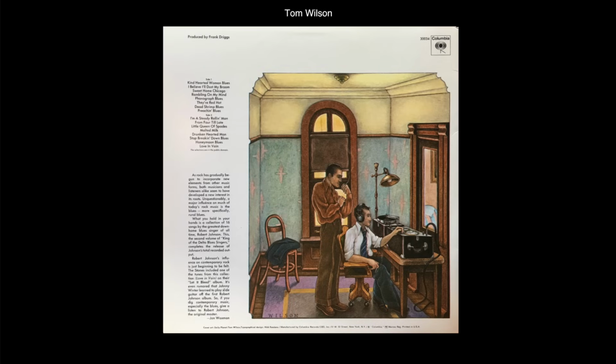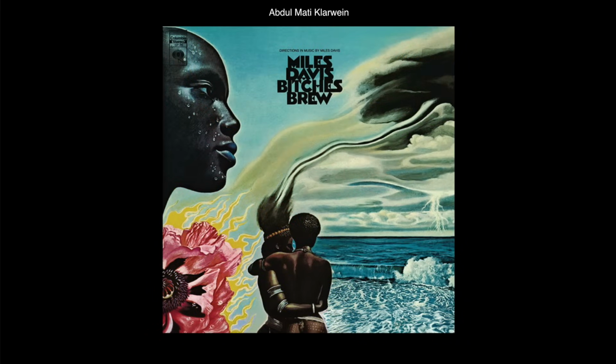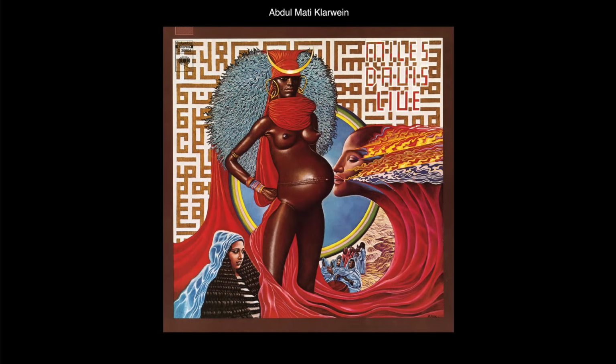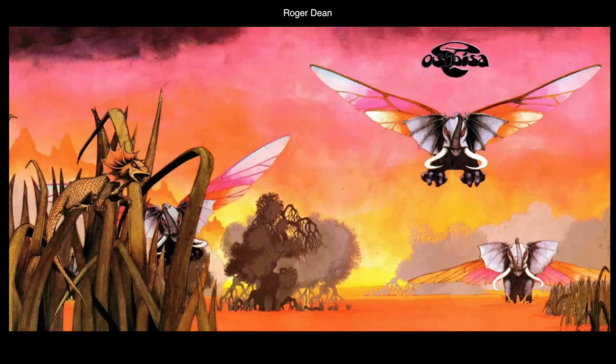In the early 70s, a slightly younger generation of illustrators became linked to the increasingly longer form and frequently more self-indulgent music being made. And German illustrator Abdul Mati Klarwein had a run of significant successes with his complex and highly distinctive surrealist pictorial approach, which featured on visually engrossing covers for albums by Santana and jazz artist Miles Davis, among others. But easily the most iconic and enduring illustrator of the period was Roger Dean.